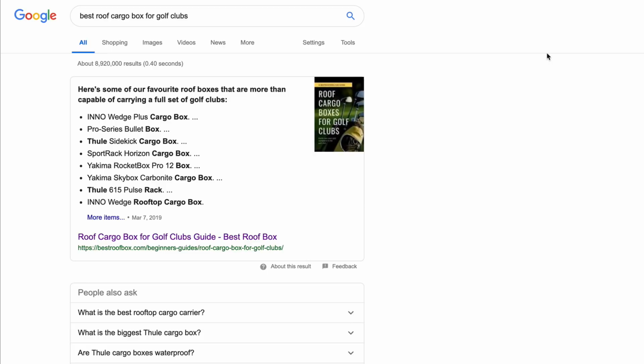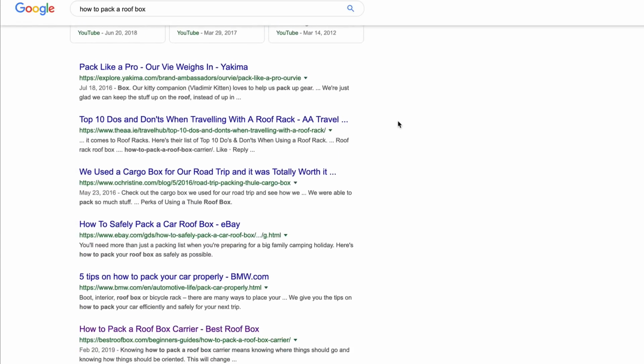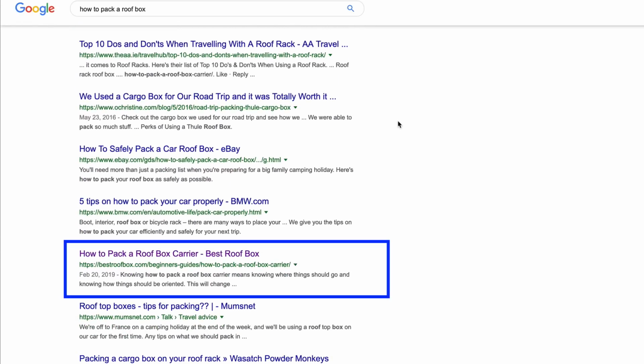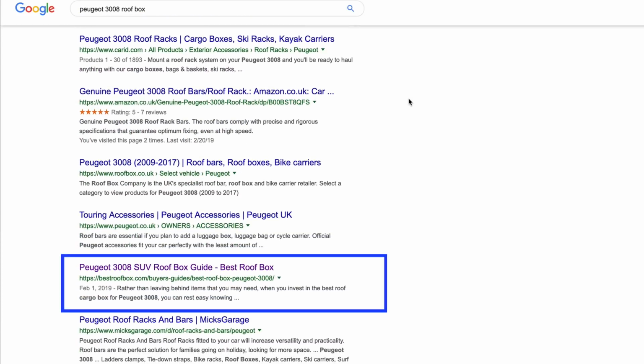It is a long tail search, so it's probably not going to get a huge amount of volume. But if we can get a few more like that, then traffic is surely going to increase quite rapidly. Other terms that seem to be ranking quite well are things like how to pack a roof box, and a few of the car guides like the Peugeot 3008 roof box guide and the VW Tiguan roof box guide. Some of the results are image results, which is fine. Any result is good, and they'll hopefully bring in some traffic as well as just people nicking my image.